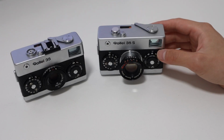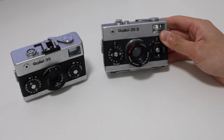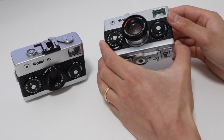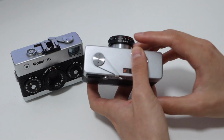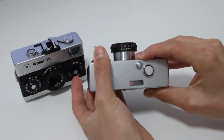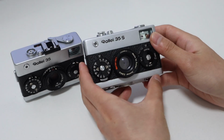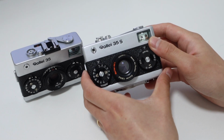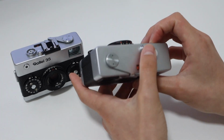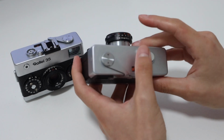Both the 35 and 35S are great cameras, but there are also things I dislike. First of all, every time you want to push in the lens barrel, you have to advance the film lever, which is a little bit counterintuitive. Some unfamiliar users often don't know that. They may end up damaging the lens by trying very hard to push in the lens barrel.